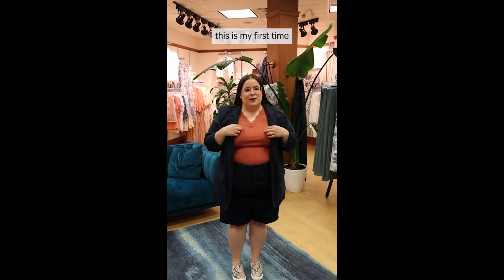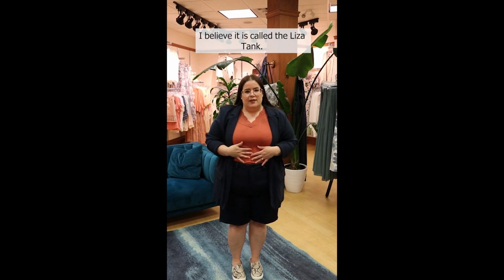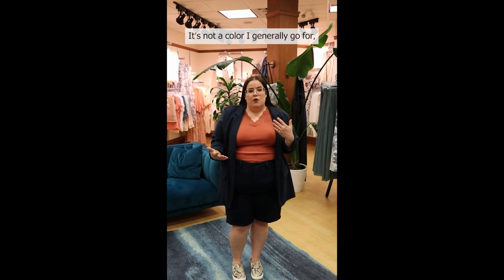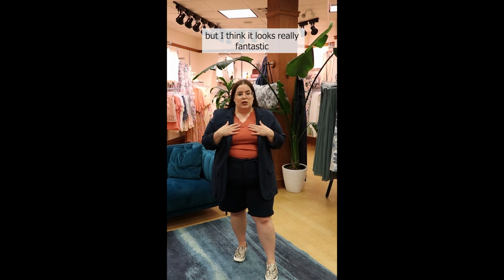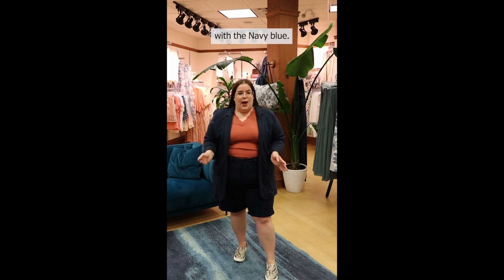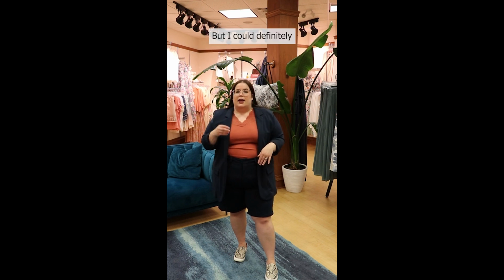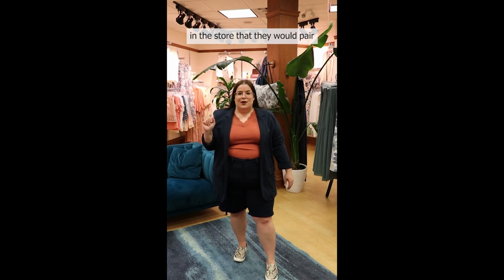And then this is my first time putting on one of these great little tanks. I believe it is called the Liza tank. I know a couple of the girls have tried them on and it looks fantastic on them. It's not a color I generally go for, but I think it looks really fantastic with the navy blue. It's just a really great polished look, but I could definitely take all three pieces and put them with other things in my wardrobe, as well as finding other things in the store that they would pair perfectly with as well.